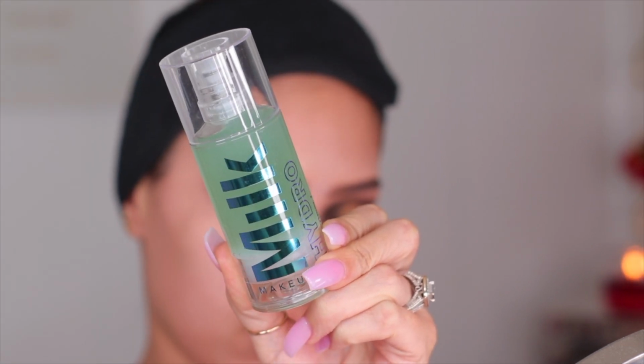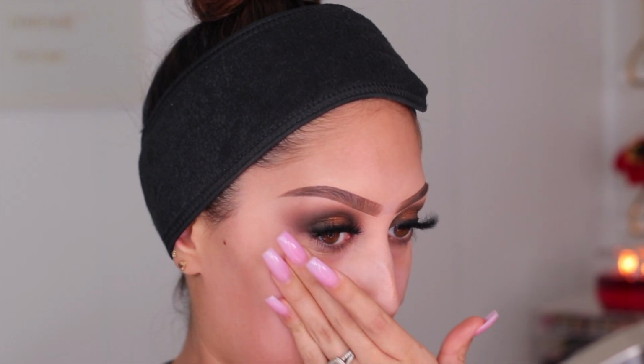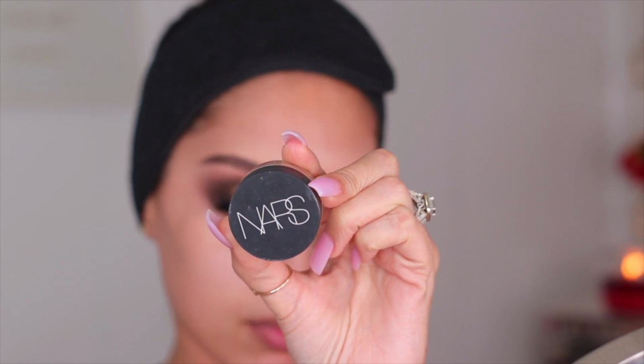So I'm going to be using my Milk Makeup Hydro Grip Primer. No surprise here. I love this primer. It is such an amazing gripping primer. Now, in today's video, it was almost that time of the month. I know, TMI, but I had this horrible breakout and it's super red. So let's go ahead and cover it really quickly.